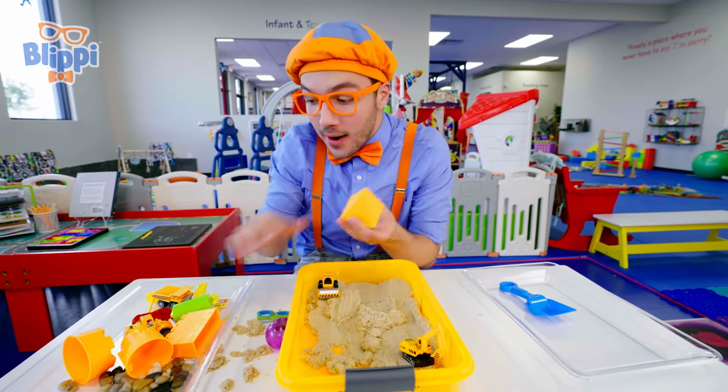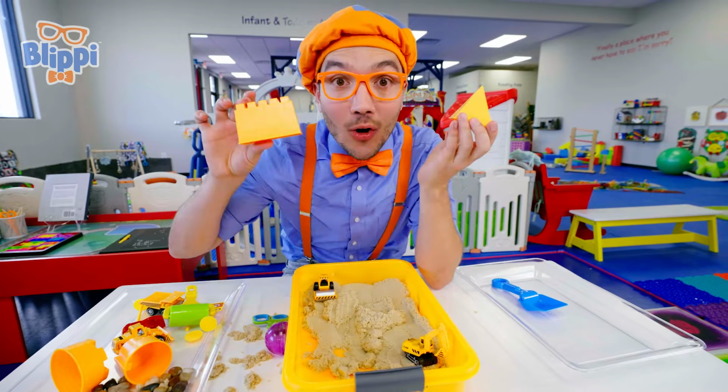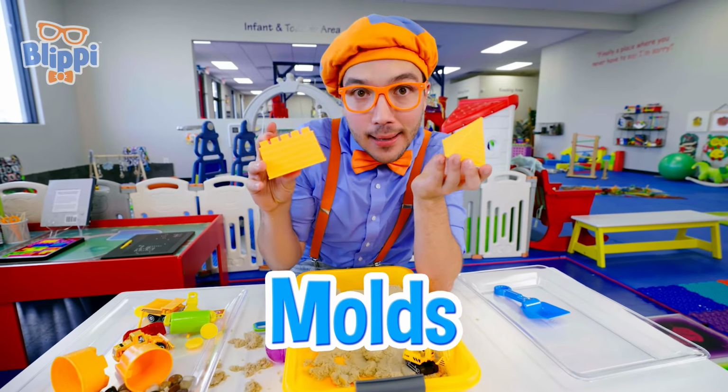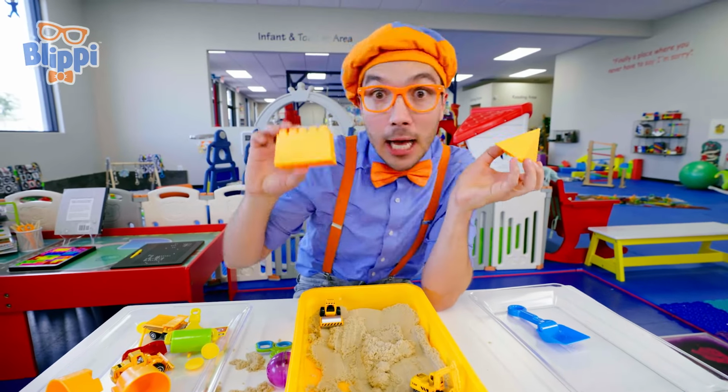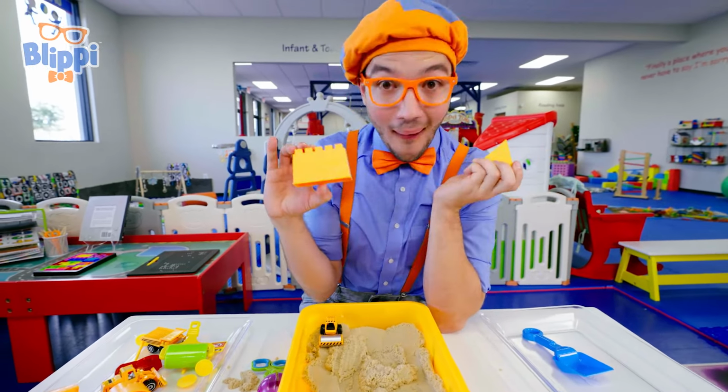You know what these are? Yeah, these are called molds. And you can fill them with sand, and they stay in this shape. A pyramid or a castle wall?